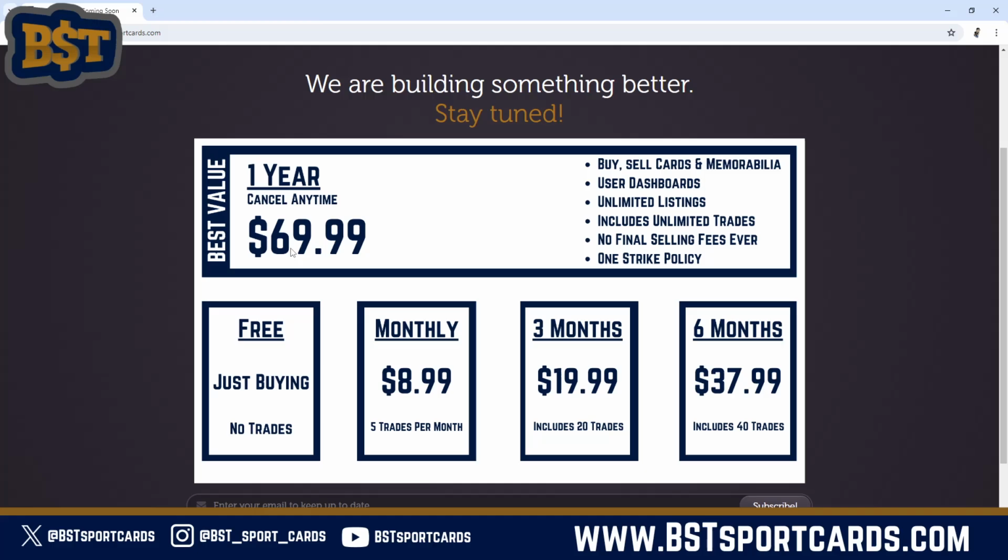But we look forward to letting everyone try the marketplace for free for the first month, and see how they like it, get feedback, and make changes where we need to make changes. I'm not trying to build a perfect marketplace, but I'm trying to build a marketplace that people enjoy more than they don't.